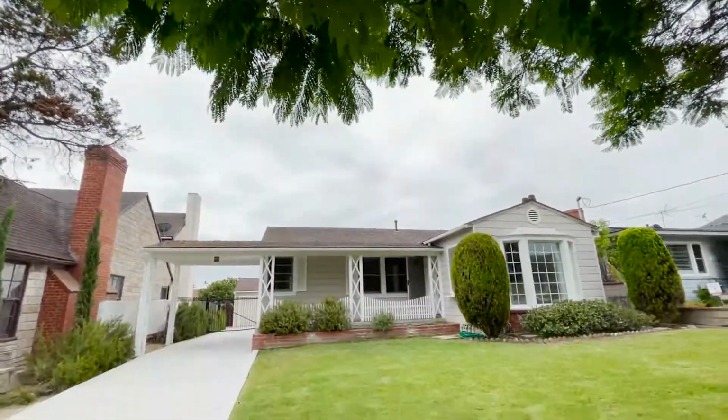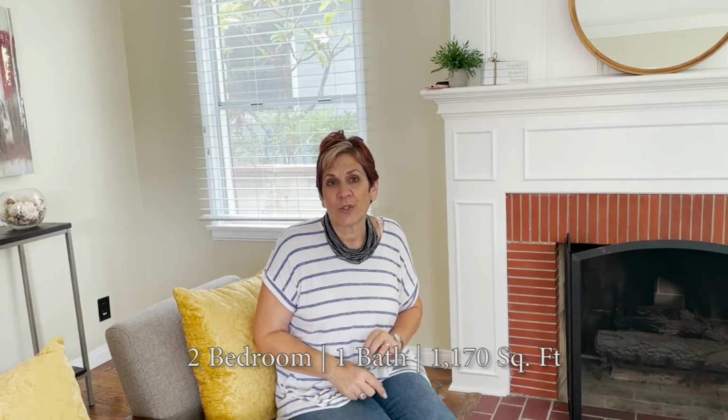Today we are in Upper Holy Trinity in San Pedro at 1453 Sepulveda Street. This is a charming, absolutely amazingly charming, beautiful 1939 home. It is two bedrooms, one bath, and it's just under 1200 square feet. And that's just the tip of the iceberg.